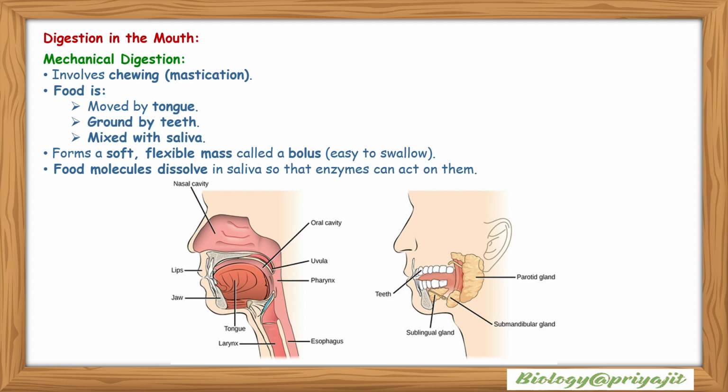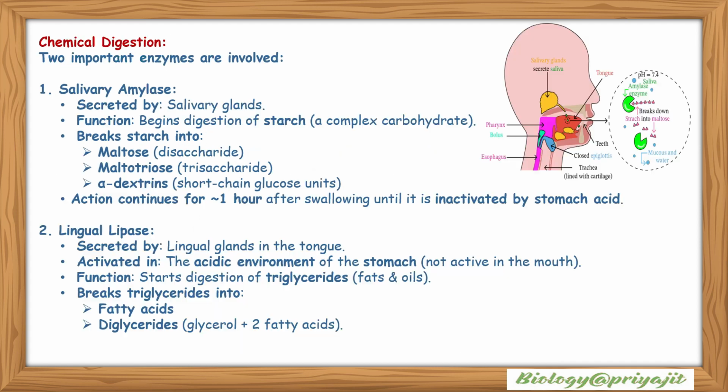Digestion in the mouth. Mechanical digestion involves chewing or mastication. Food is moved by the tongue, ground by teeth, and mixed with saliva. It forms a soft, flexible mass called a bolus, which is easy to swallow. The food molecules dissolve into saliva so that enzymes can act on them.